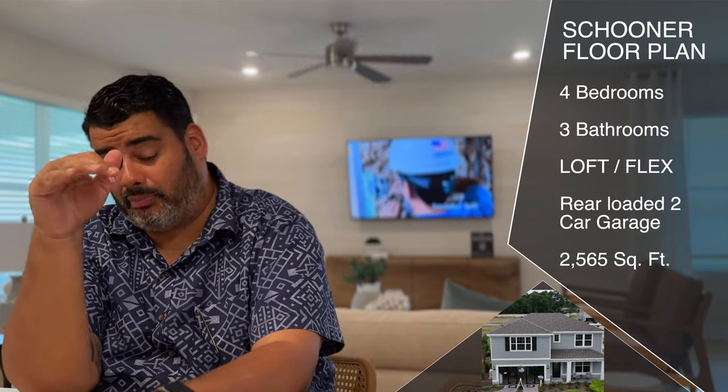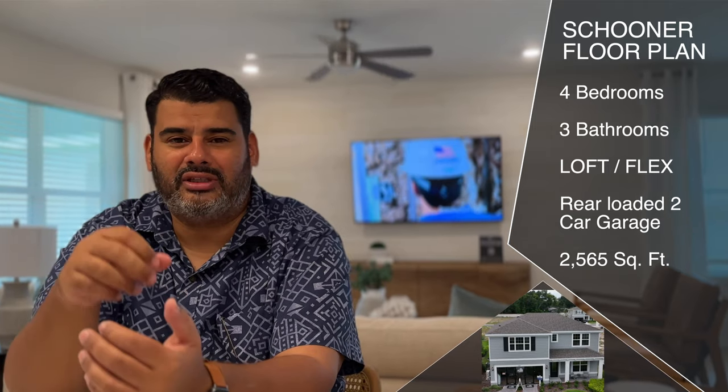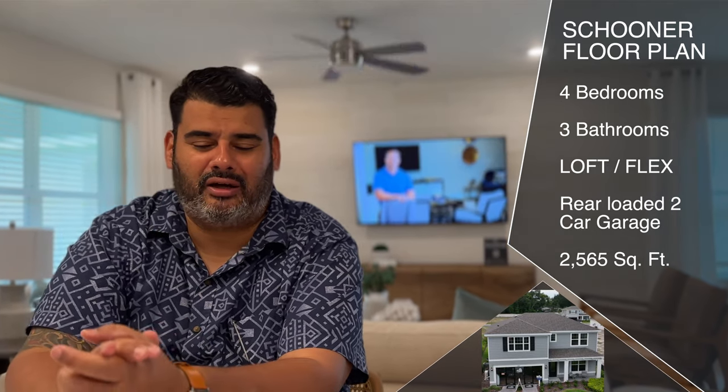Style home in Apopka in Winding Bay by Pulte Homes, and this is a Schooner model. Now it's a 4-bedroom, 3-bathroom, loft and flex room, 2-car garage. Again, it's a bungalow, so it's rear loaded, right? And it's 2,565 square feet of home.